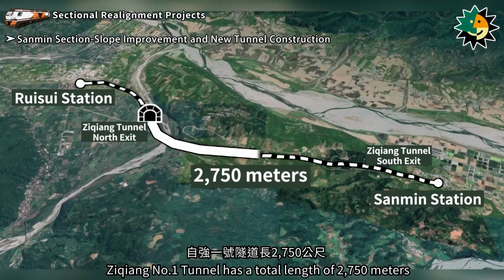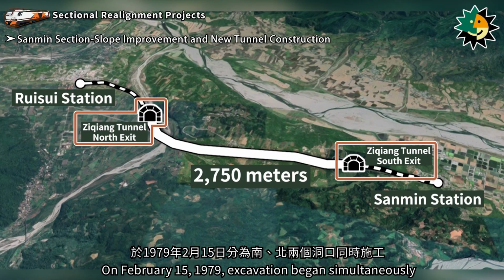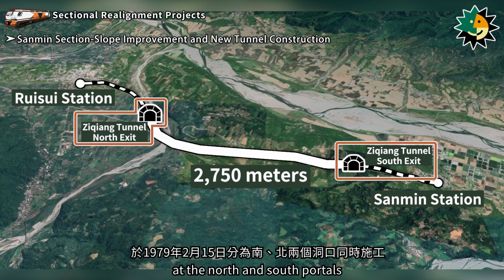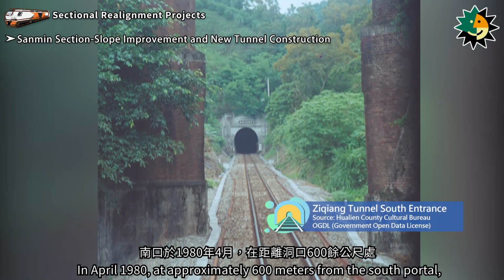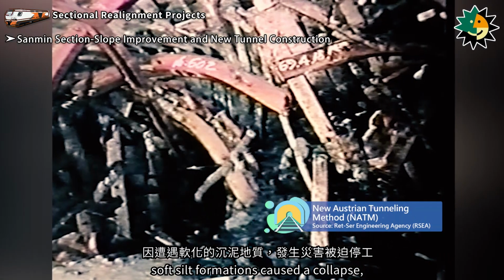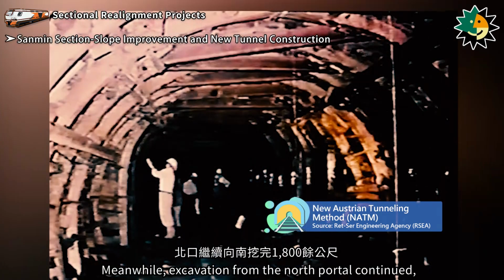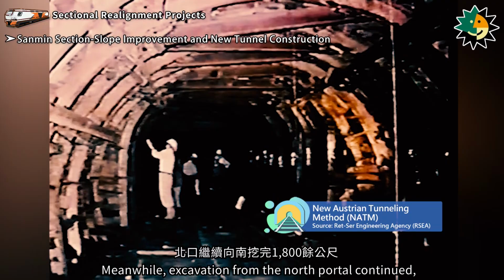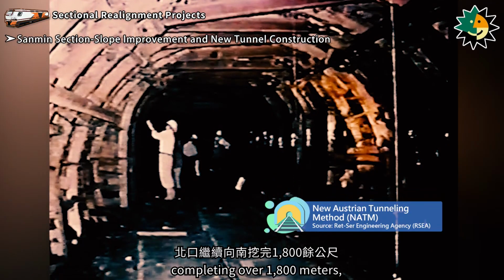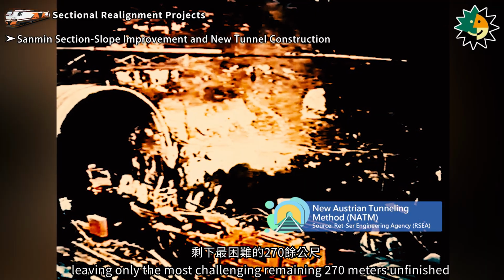Ziqiang No. 1 Tunnel has a total length of 2,750 meters and passes through Wuha Tableland. On February 15, 1979, excavation began simultaneously at the north and south portals. In April 1980, at approximately 600 meters from the south portal, soft silt formations caused a collapse, forcing the suspension of excavation. Meanwhile, excavation from the north portal continued, completing over 1,800 meters, leaving only the most challenging remaining 270 meters unfinished.